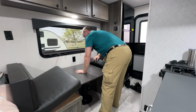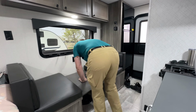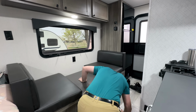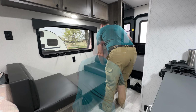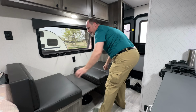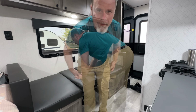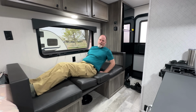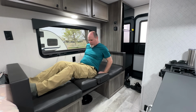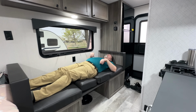And we're just going to pull these cushions, and then the table goes all the way down, and you just hold it and close these cleats. And then of course we just fill in the gap with the remaining cushions. And this surprised me. You end up with just about a 6-foot bed.